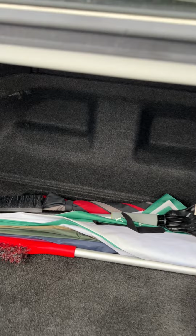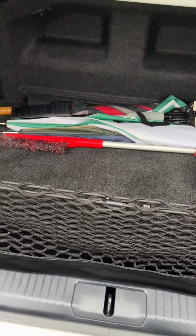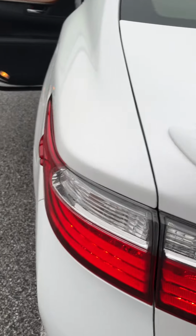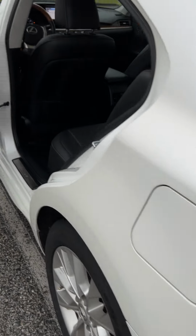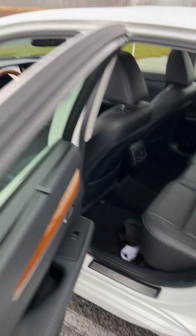This also has the power trunk lid, and the trunk on this is a little minimal just because of the hybrid. You cannot have fold down rear seats with that because part of the hybrid system is located back there. So I guess that's one downside, but not a bad sized trunk despite not having fold down rear seats.